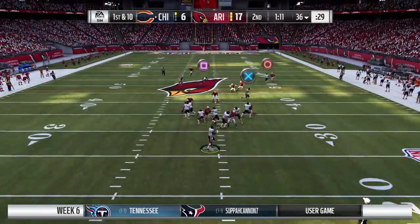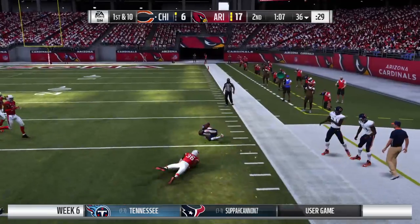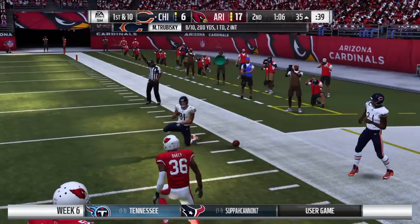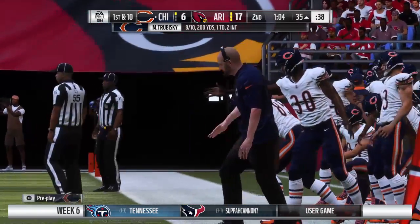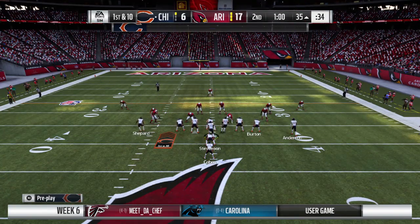On 1st and 10, it's Trubisky. And he finds a man on the crossing route. And he's going to get this down to the 35-yard line. A really good pickup of 28 yards.